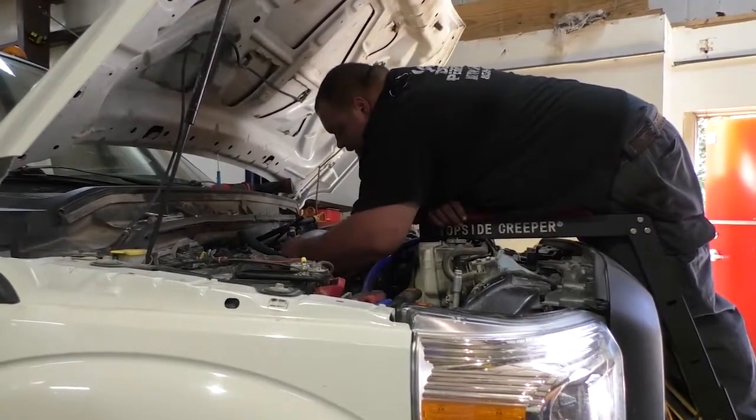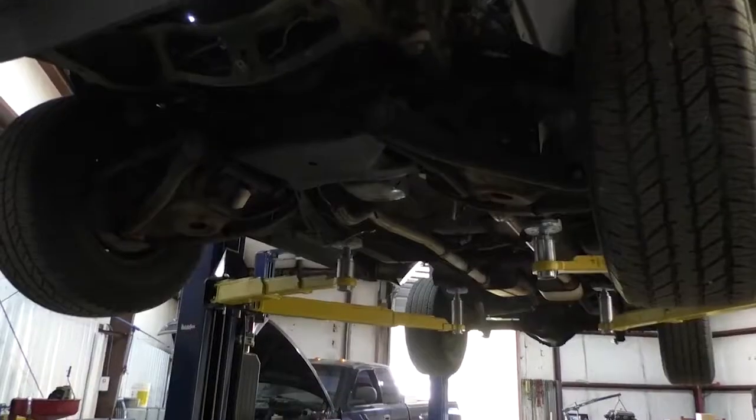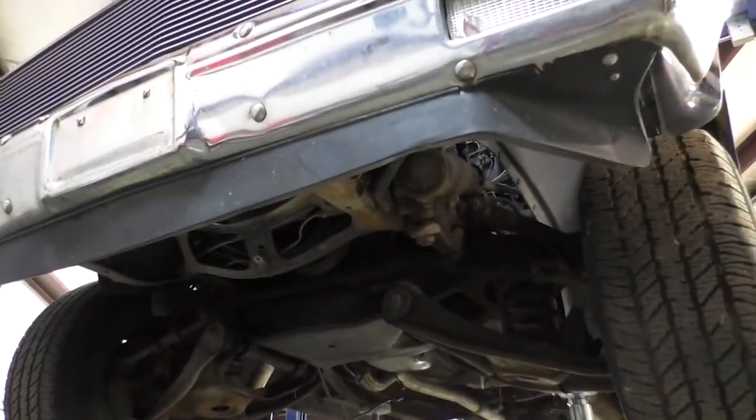Get it regularly maintained. That's the biggest thing we see here is people just don't maintain their vehicles, and then you pay for it at the end of the day. Keep these tips in mind when getting your car ready.